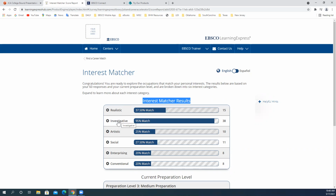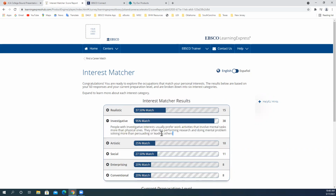If I'm interested in what this investigative category means, I can click the plus button to the left of the investigative category, and it explains what it is. It says people with investigative interests usually prefer work activities that involve mental tasks more than physical ones. They often like performing research and doing mental problem solving more than persuading or leading others. Okay, sounds like me. And if I'm interested in exploring the other categories, I can just click the buttons to expose them. But obviously, it looks like I'm a 95% match with the investigative category.